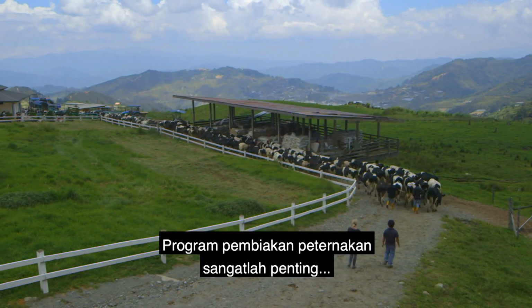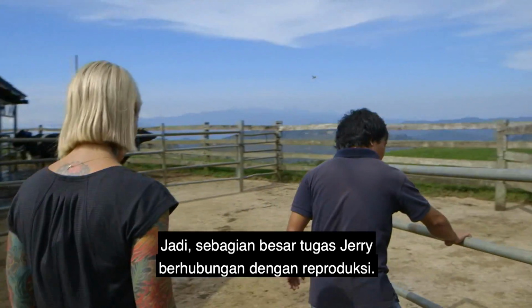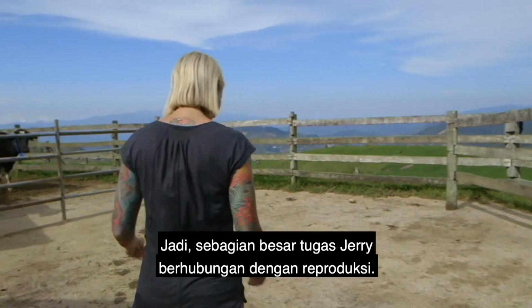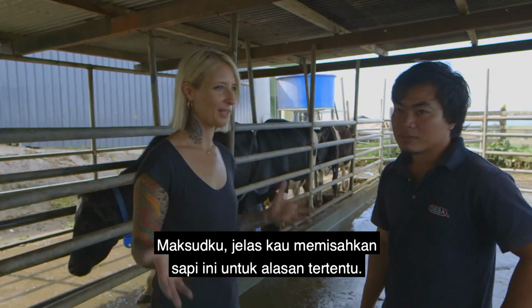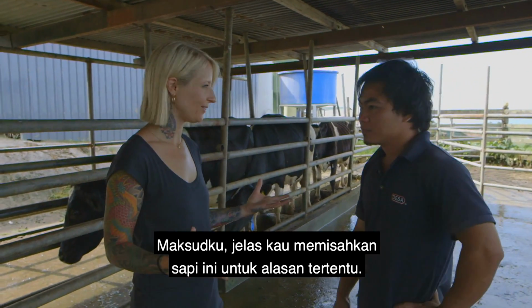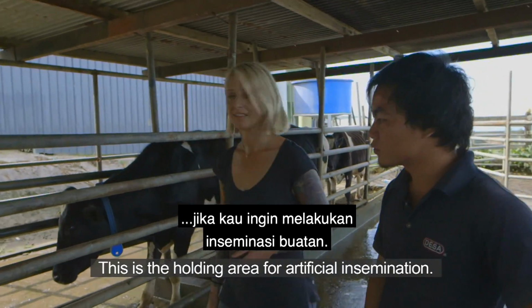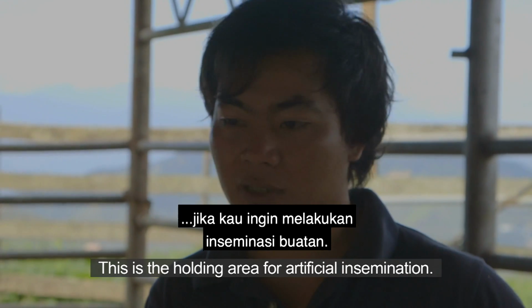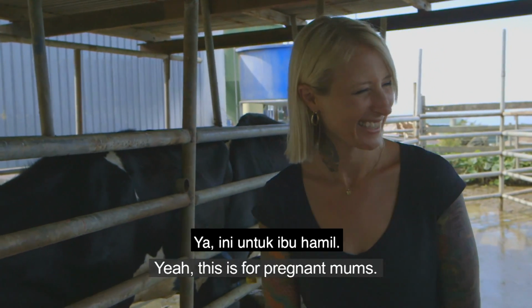The farm's breeding program is essential to maintaining the herd. So a large part of Jerry's duties concerns reproduction. Okay, so what is this area used for? I mean, you obviously have these cows separated for a reason. This is the holding area, if we want to do the artificial inseminations. Okay, so this is for all the pregnant mamas. Yeah, this is a pregnant one.